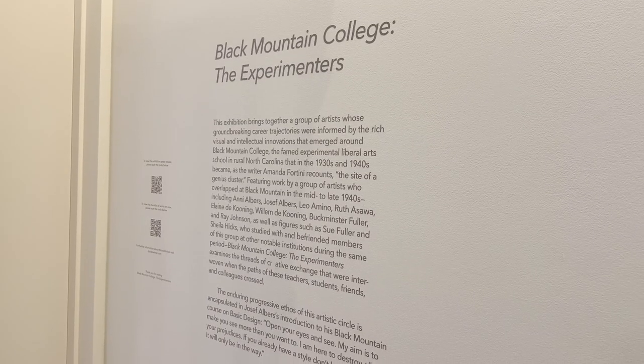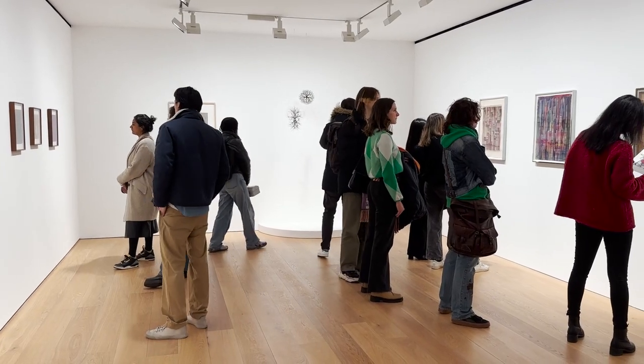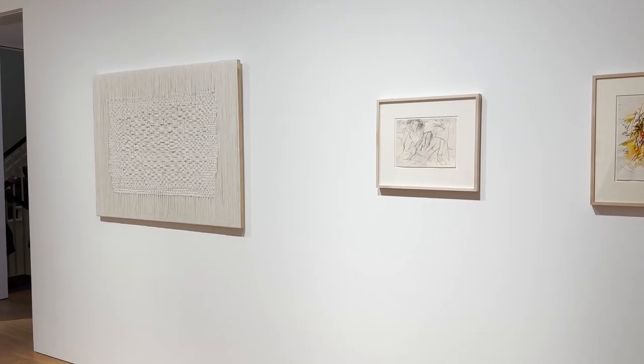We've reached the top floor, where the experimenters' Black Mountain College artworks are displayed. This group exhibition features works by artists connected to the Black Mountain College, with lots of names you are likely to recognize.